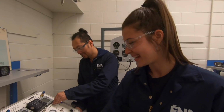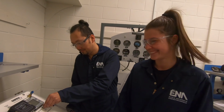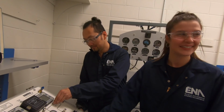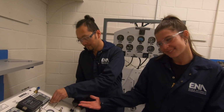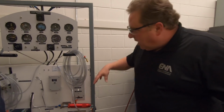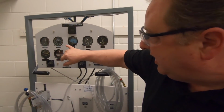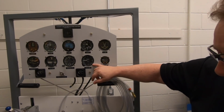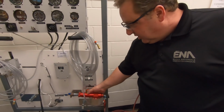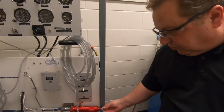Okay, it's the static port leak test. We're just testing the leakage of the internal static port. And over there, as you can see, we have a real mock-up of an aircraft with the pitot-static instruments, mostly the airspeed indicator, altimeter, and VSI, vertical speed indicator, and a real pitot tube, upon which we simulate once again the vacuum for the static pressure and the total pressure up front.